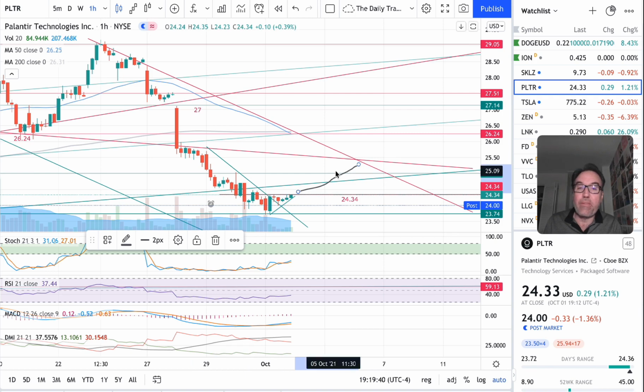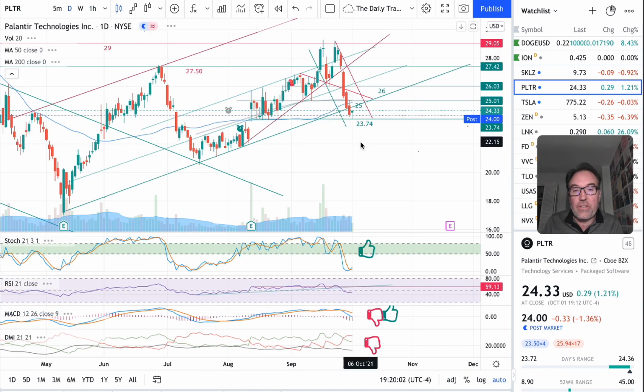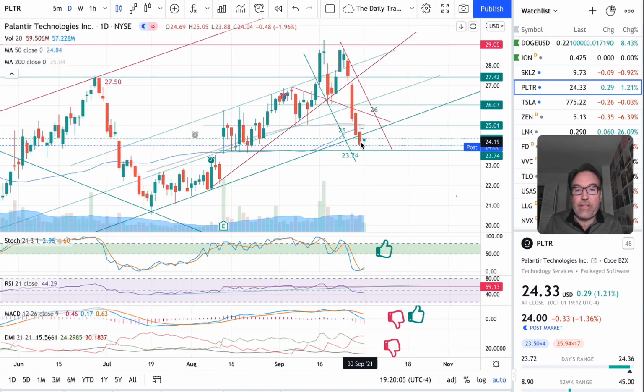We might go back down because after this big drop, it's rare to see a stock just recover and go back up. So we might go back down right here, maybe retest 23.74 again before breaking that resistance again for good. This is what I see for now. Let's go back to the daily chart. Let's look at our indicators.